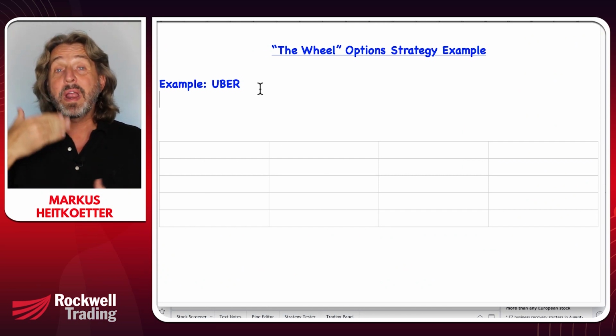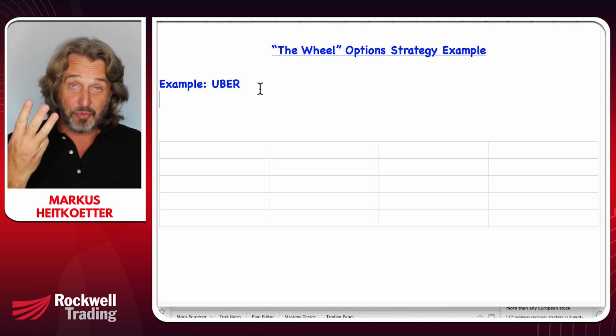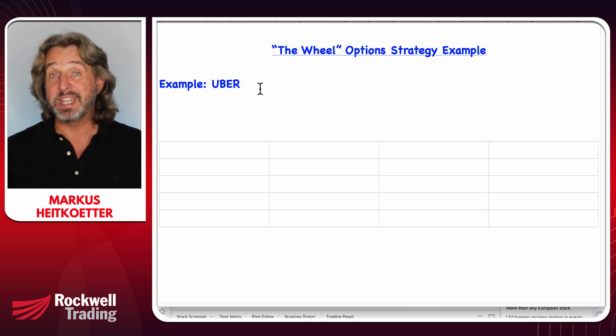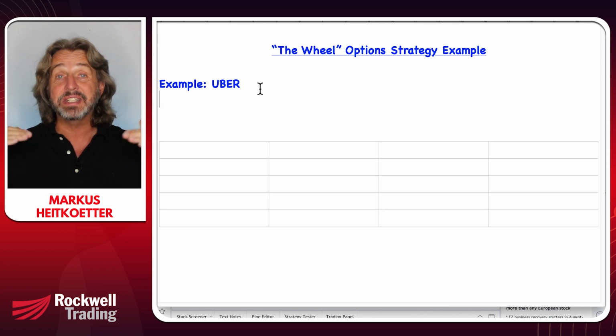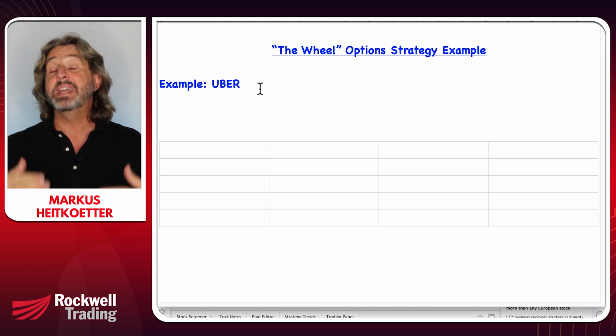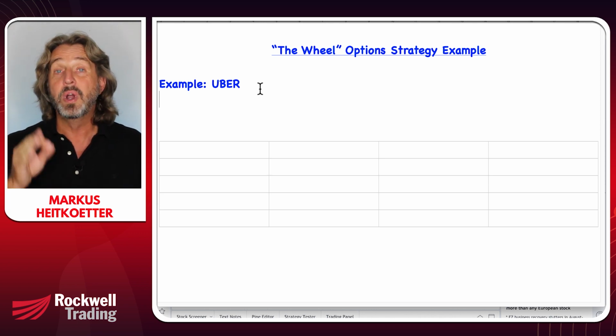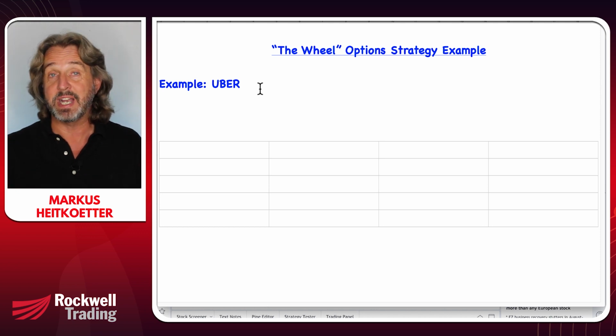So Uber, when we are doing the wheel, it consists actually of 3 trades. The first is that we are selling puts, and the idea here is to collect premium and to get assigned stocks at a discount, to buy stocks at a discount at a lower price than they're trading right now. Then, once we have the shares, we're selling calls. So let me walk you through step by step of exactly how it works.